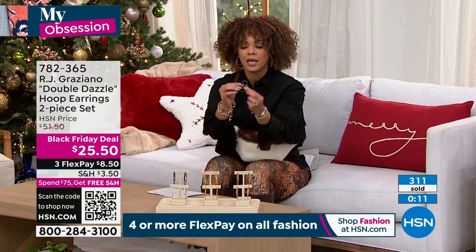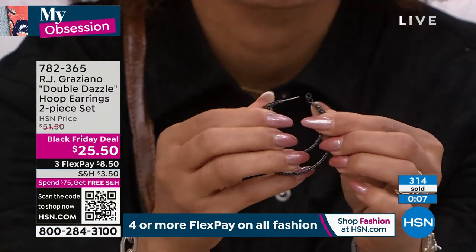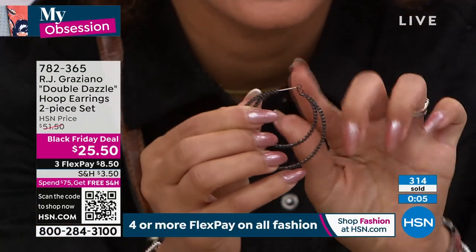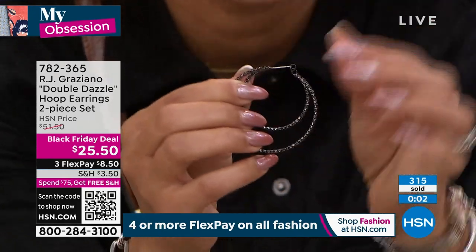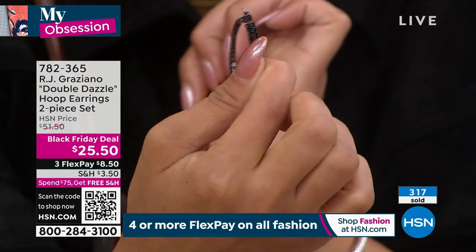A reminder, ladies, as I show you on that black that pairs with that neutral one, is that you'll never lose your backing because it's on there. The backing is right there. You see it just right there and it slides in. And that's it. I could have worn the black ones to match my jacket.